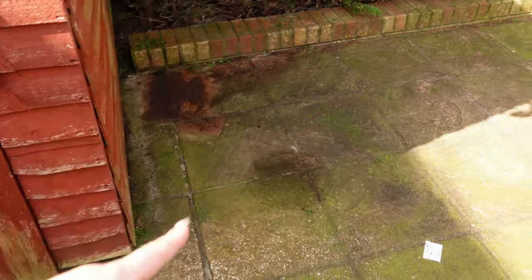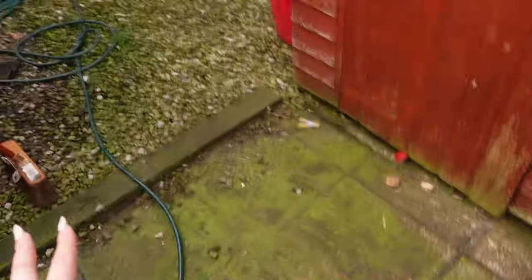Jack's moved everything that was here. The jet washer is plugged in and ready to go, but I am getting a little bit hungry, so we're gonna break and have some lunch and then I'll start on the jet washing, and Jack is gonna go outside of the fence and do the other side of the bushes because the other side also needs doing, and if they get too long they'll die. So I'm gonna break for lunch and then keep going.